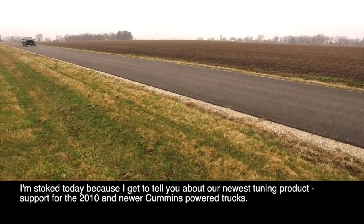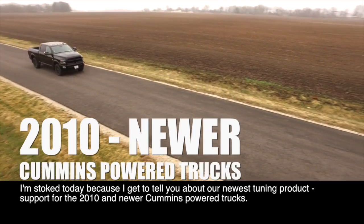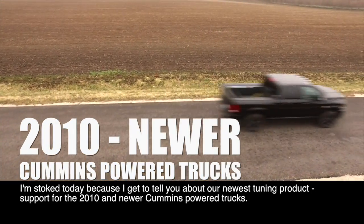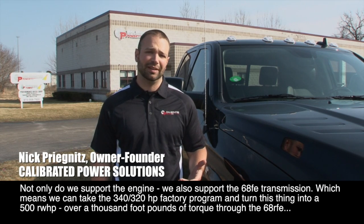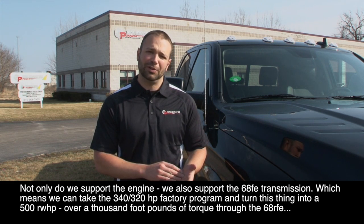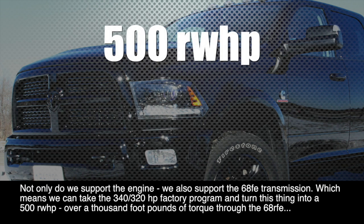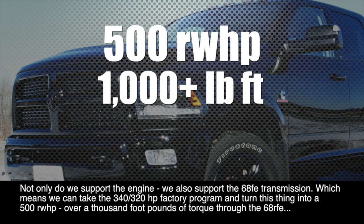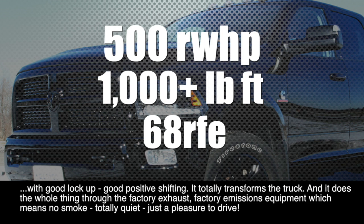I'm stoked today because I get to tell you about our newest tuning product, support for the 2010 and newer Cummins powered trucks. Now, not only do we support the engine, we also support the 68 RFE transmission, which means that we can take the 340 horsepower, 320 horsepower factory program and turn this thing into a 500 rear wheel horsepower, over 1,000 foot-pounds of torque truck through the 68 RFE with good lockup, good positive shifting. It just totally transforms the truck.